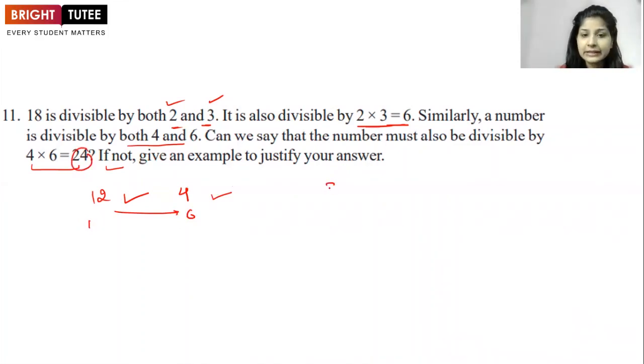Let's take 36. Is 36 divisible by 4? Yes, it is divisible by 4. You divide 36 by 6. Is it exactly divisible? Yes. But what about 24? Will 24 divide 36? No, it will not divide 36. So we have given two examples to verify this answer, right? That it will not be divisible by 24 because 4 and 6 are not co-primes. This happens only with numbers which are co-primes.